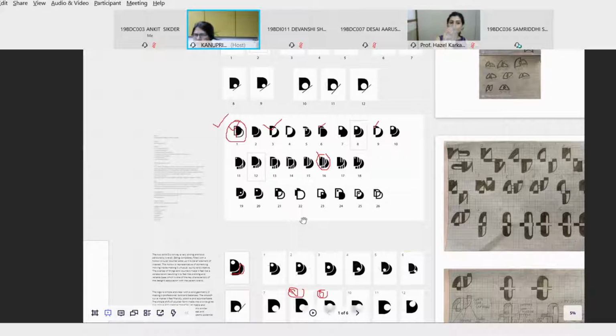Vivek, are you there? Yeah, I am. Can you zoom in on the first image, the image before this?